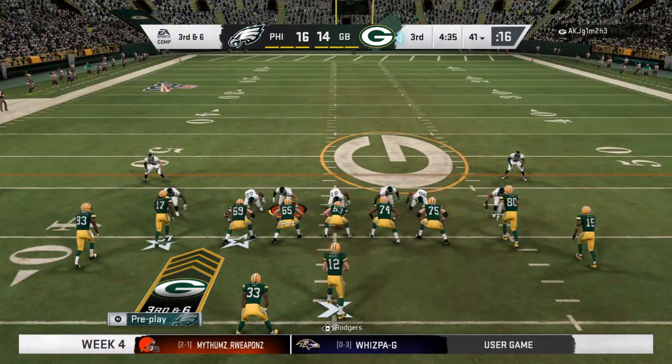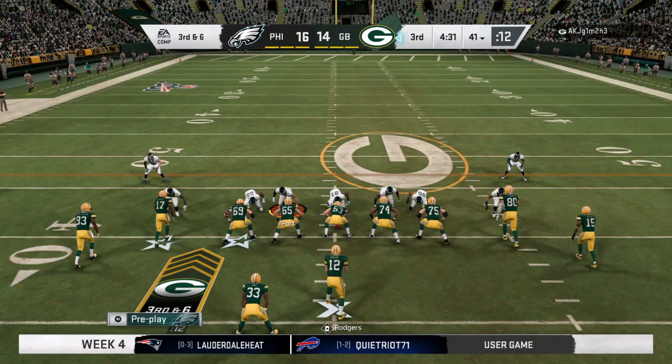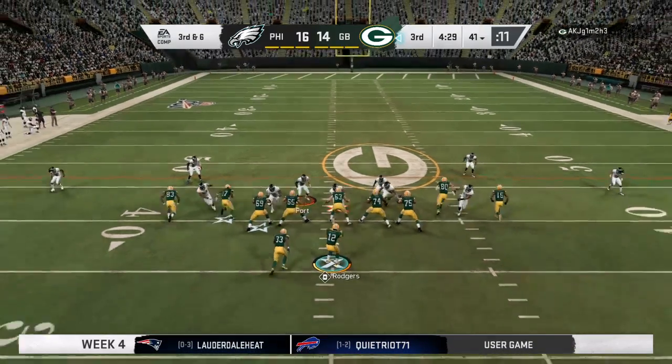58, right over there. Yeah. Mike, 58, right there. Let's go, D. It's going to be a long day, offense.